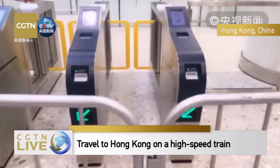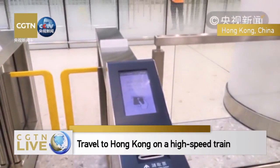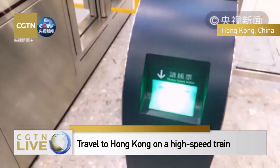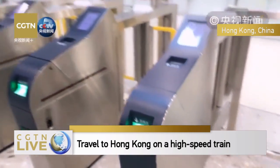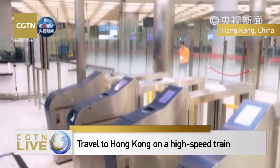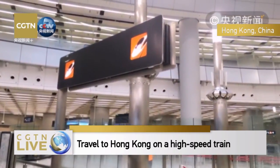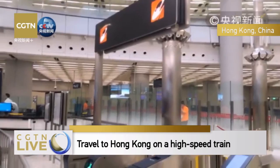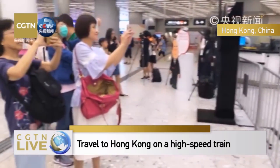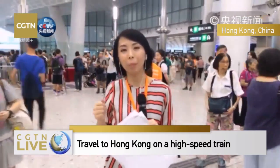When you have your ticket, you could go through the ticket control, your security control, and here is for the ID check. You have your ID information printed on the ticket. After this ticket control, you will go through the security control. On the platforms, there are 15 platforms, among which 9 are for long distance travels and another 6 platforms for short distance travels. Here is an indication.